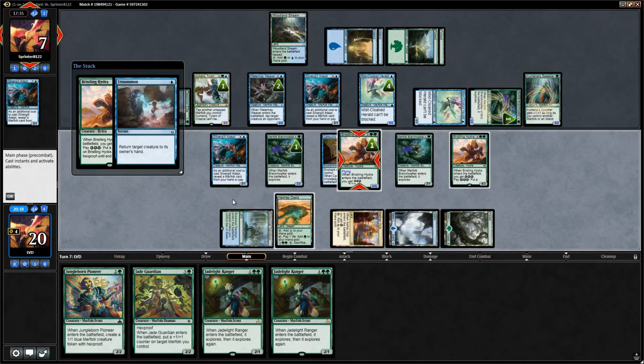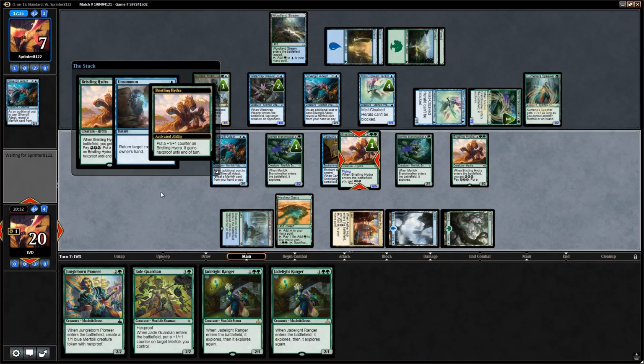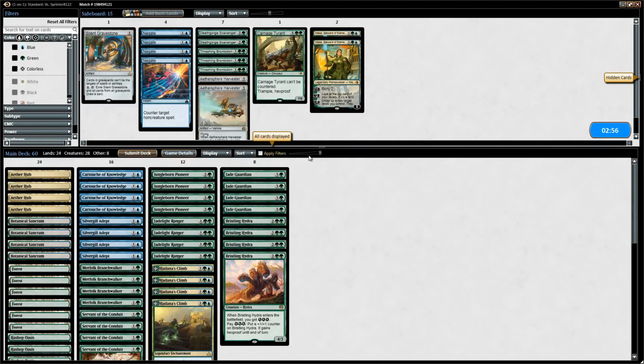Alright, our opponent goes for unsummon. So they'll need a second one. Let's see if they do. Alright, they don't. Oof, that was a close one against Merfolk.